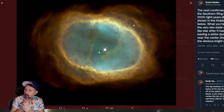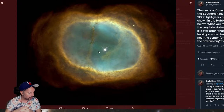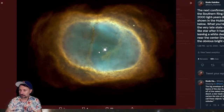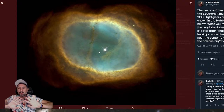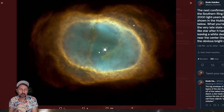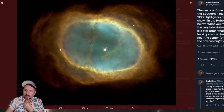The next thing is this guy, or lady, or non-binary, I don't know. This is the Southern Ring Nebula. It's also known as the figure eight, and it's 2,000 light years away. It's what happens when a star like our sun reaches near the end of its life. It will puff off, the core will get very hot, and the outer layers of the star will puff off into space, leaving the naked core, which is carbon, about the size of the Earth, and that carbon star will glow and light up this region here.